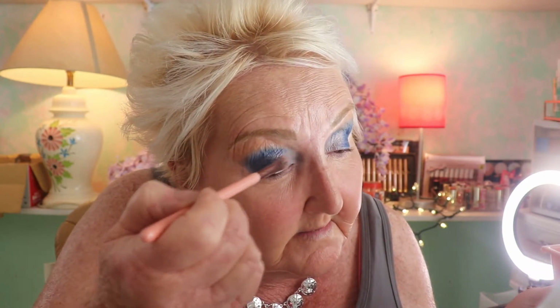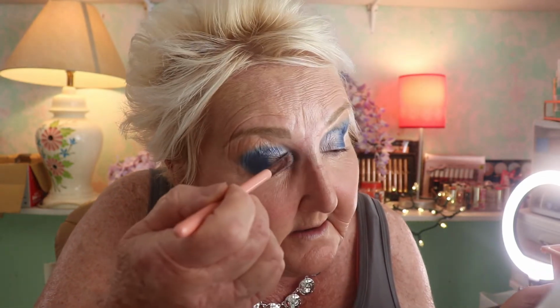Okay, now gonna go back with my silver pen again, and we're gonna go back into the silver and just kind of highlight that a little bit better right there. All right, and right there. I'm just giving it a boost before I do a color to blend the two. So let's see. And then I noticed the blue on this eye is a little bit more stark than this one right there. So we'll fix that.